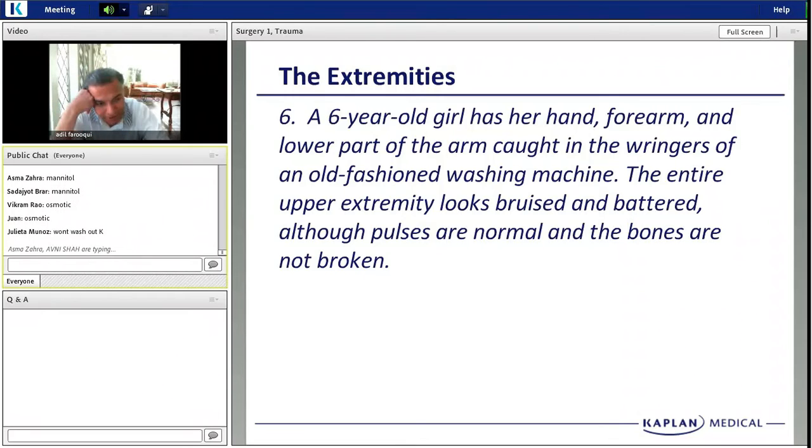Osmotic, okay. What else? That's not the reason. Won't wash out potassium. What else? You want to wash out potassium, right? He's hyperkalemic. So you want to shift inward. There's no shift. I'll tell you what's going on.